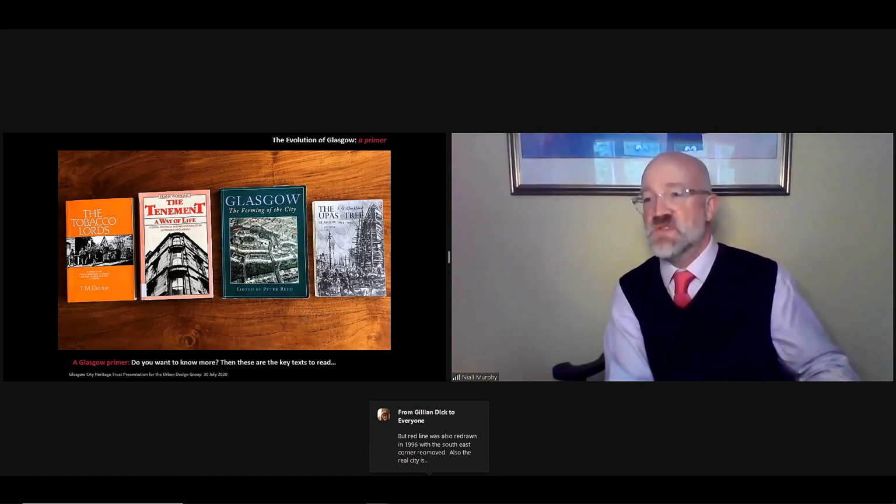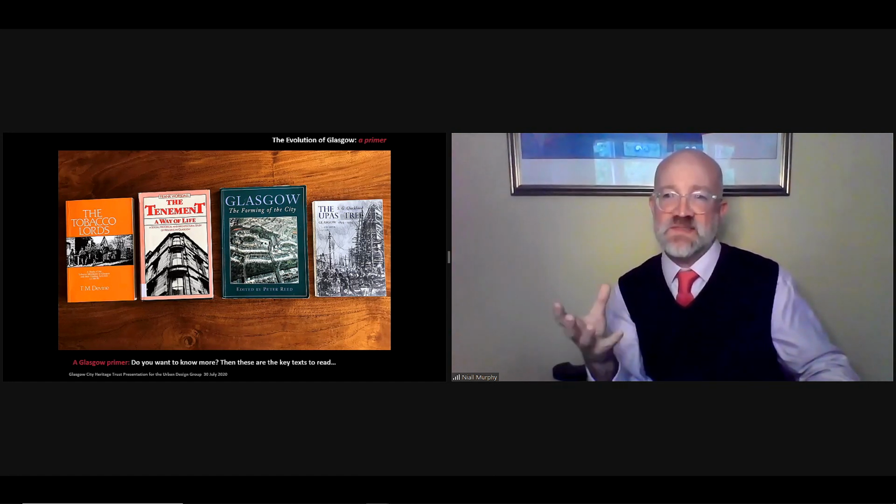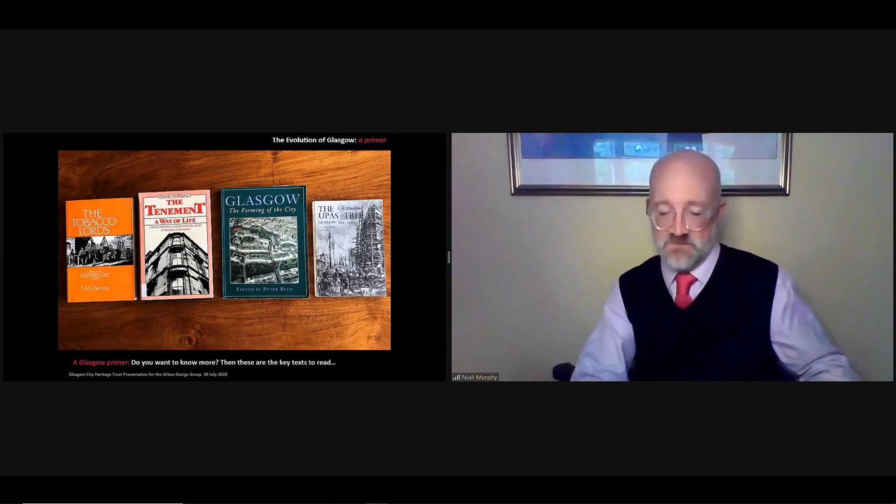And then finally, The Upper Tree, which is all about the industry in Glasgow and how industry effectively poisoned the city. And that's still a major issue nowadays, and is one of the things behind the Glasgow effect, particularly for the contamination of the land. So it's a major issue in Glasgow. So that's me.